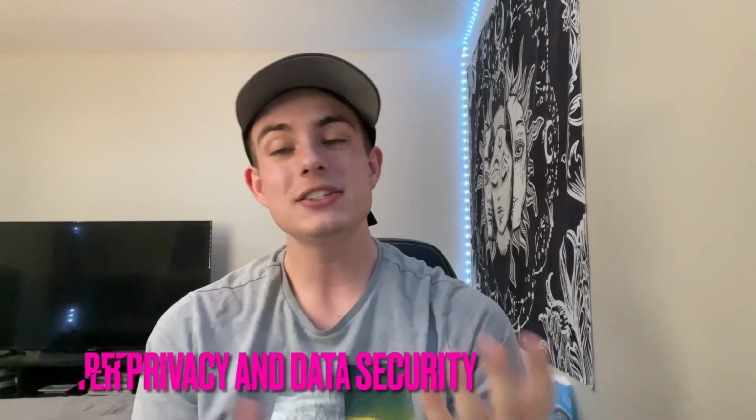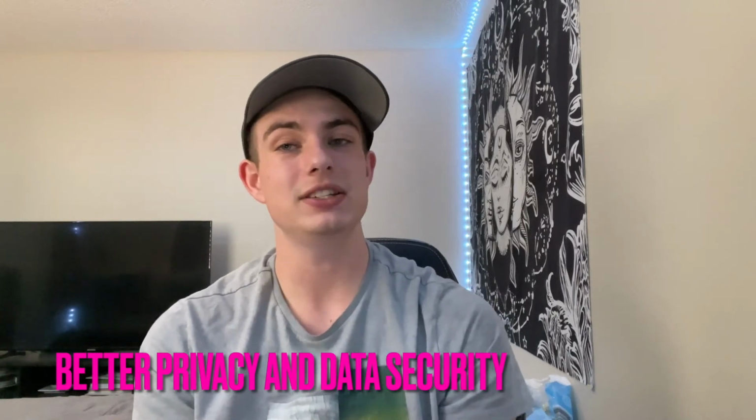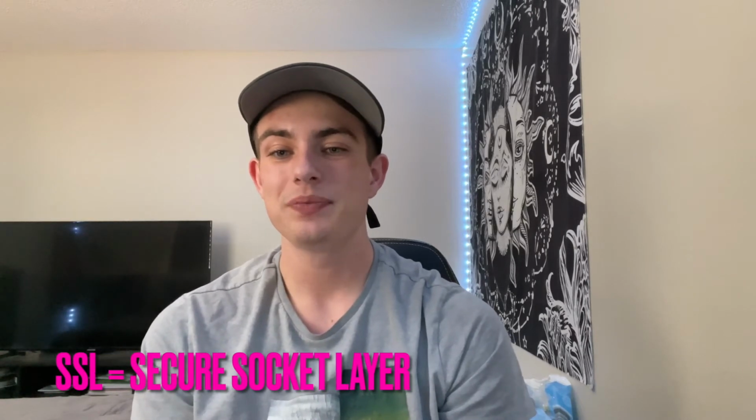And number four, secure data and increased privacy. The security of your data and information stored on your website is under threat all the time. That's why your SSL is so important for SEO. With a web app, you can keep your data in a secure area, less vulnerable to cyber attacks and hacks.